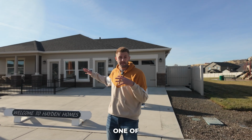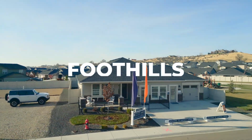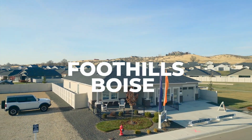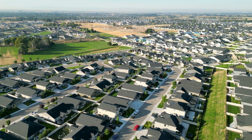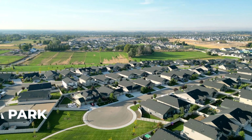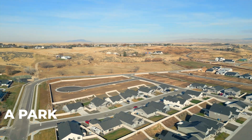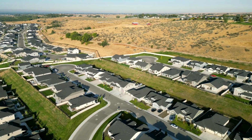Okay, today we are in one of the most affordable, high quality semi-custom builds in the foothills in the top suburb of Boise. We're gonna tour this home, but we're also gonna go over the community, why it's such a good area. We're gonna talk about the foothills, how there's a park in this community, the amenities of this community. There's a golf course just right down the road. You're living in the foothills. We can literally see the foothills from where we're standing right now, and you don't find this very often.